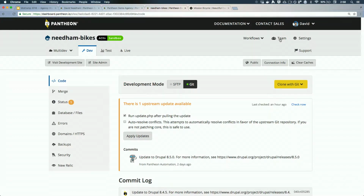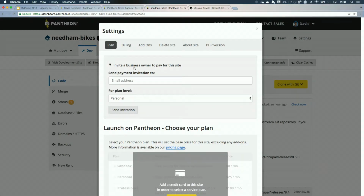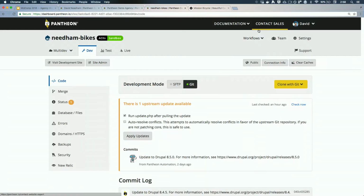I also have a section here for team where I can add people to this particular site. It's also possible from the settings section here to invite someone to pay for your site. So if you are not the person who pays for the site, whether it's your manager or the client, you're able to come in here and invite that person to the site, and then they're made the owner. They can select what plan is appropriate, or you can suggest what plan, and then they'll put in their information and pay for it. This section right here is where you would also enable Solr and Redis, and you can get some information about the site, including what PHP version the site is currently running.